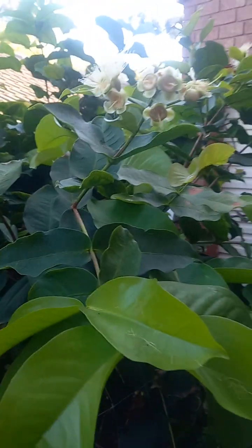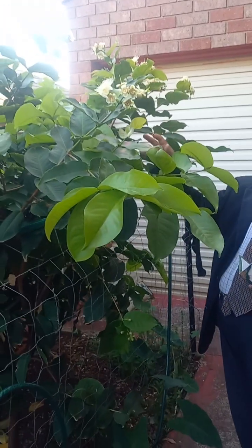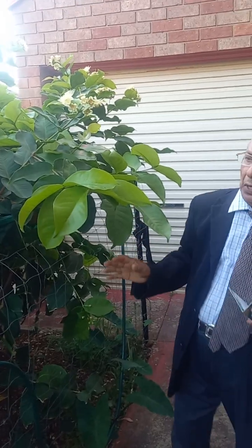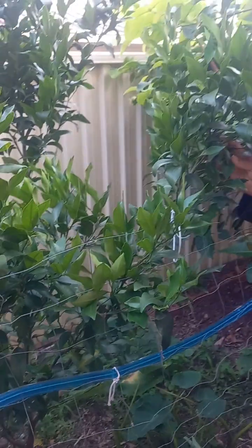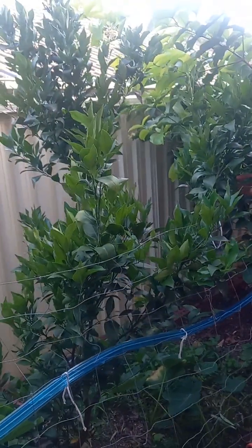And you can find it only in Sydney, in Cabramatta, in Vietnamese shops, and those live here, not in other cities of Australia. This is another. All these are Mandarin. Another one. So this is specialized. All this is honey murcott and imperial.